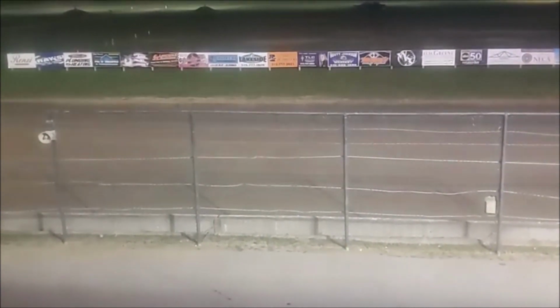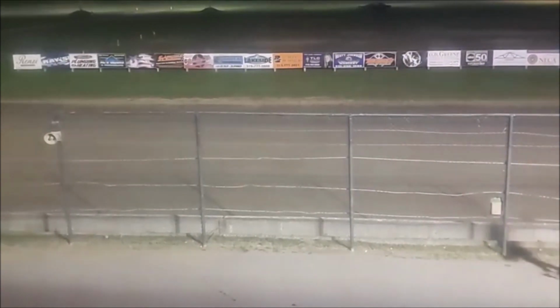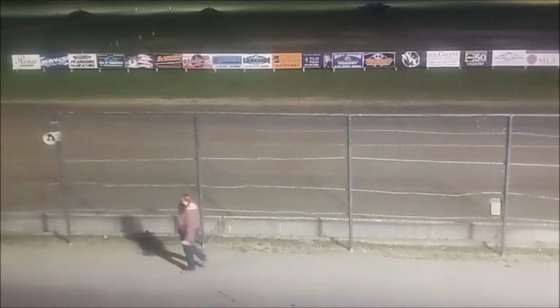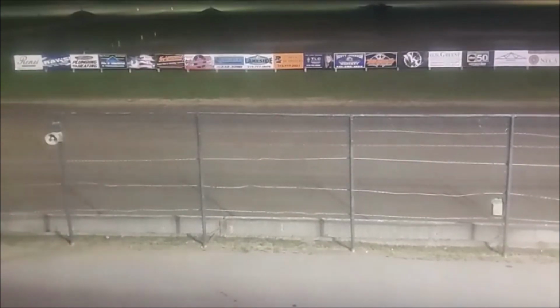Again, top 5 will go to the show, top 2 to the redraw, which will take place on the front straightaway. And those of you watching on Dirt Track Digest, there's your lineup for heat race number 1. It'll be Ryan Arbuthnot on the pole in the R70, the 21 of Andy Howard. Row 2, 7S of Shaun Shaw, 28 of Jordan McCreadie.